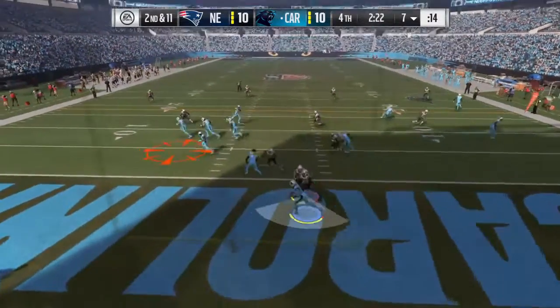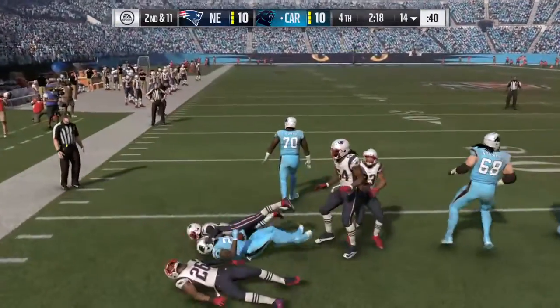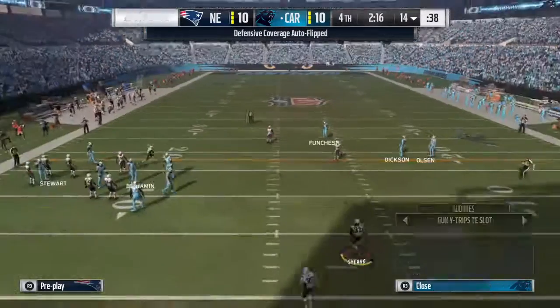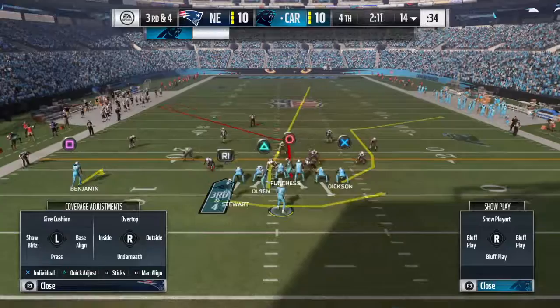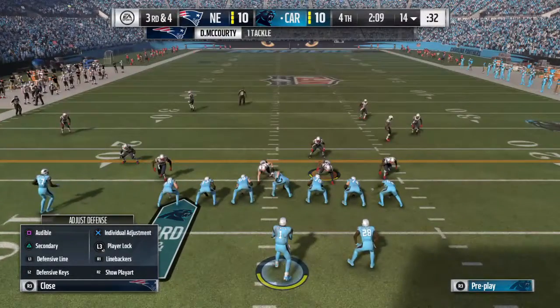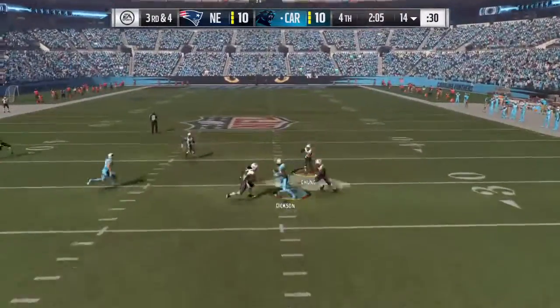Here's Newton now on 2nd down. They'll set up the screen for Stewart. And he'll get it up a little shy of the 15. They'll spot him down at the 14-yard line. It's a gain of 7, and that's going to lead to a 3rd down. And they're going to speed things up here. From the gun on 3rd down, Newton.